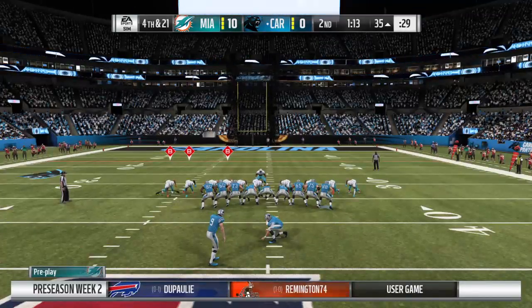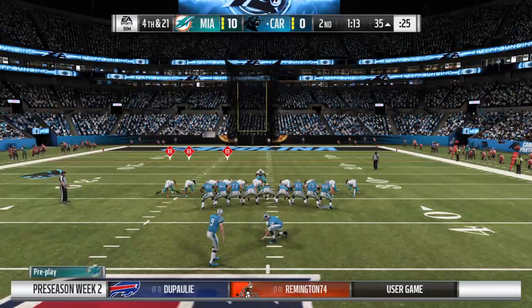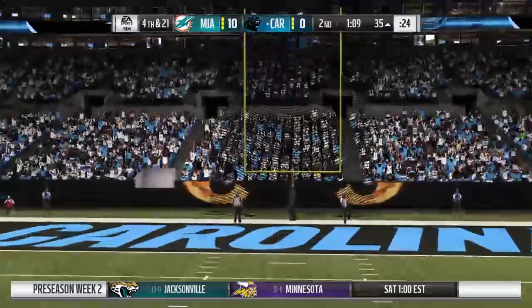Give him a pass in the flat that allows him to get upfield. There's plenty of distance between him and all the defenders. Actually cost himself some yardage there. Yeah, they got the completion, but it could have been so much more.